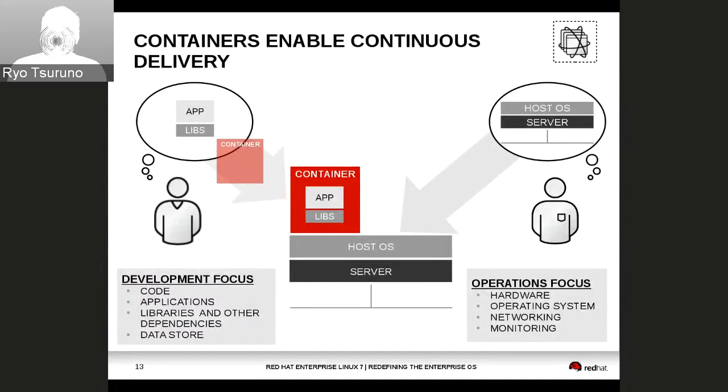So if you have an environment where developers and operations team work very closely together, you can benefit greatly from these technologies. Developers can focus only on what they care about, right? So their code and applications and dependencies and data store, those things. And IT operations can focus on what they are about: hardware, OS, networking, and monitoring, and those things.